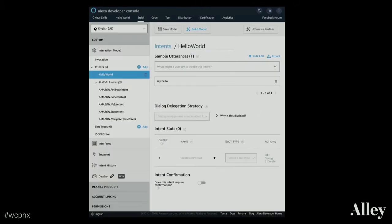So, next step. This is like the magic of Alexa. It's the intent model. So what you have here is a list of all of the things that you can tell your Alexa, and it's going to send that request to the server. And it gives you a whole bunch for free. You don't have to configure them.